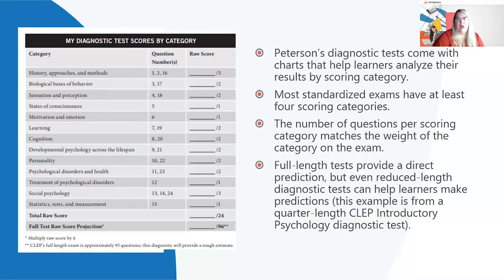While there are some tests that have fewer, most standardized exams evaluate test takers in at least 4 scoring categories. Peterson's materials, like those on the OASC, generally include introductory material to help learners understand the categories and topics on which they will be tested. Peterson's diagnostic tests usually provide learners with a chart or other guidance on how the diagnostic test questions correlate with the exam's official scoring categories.